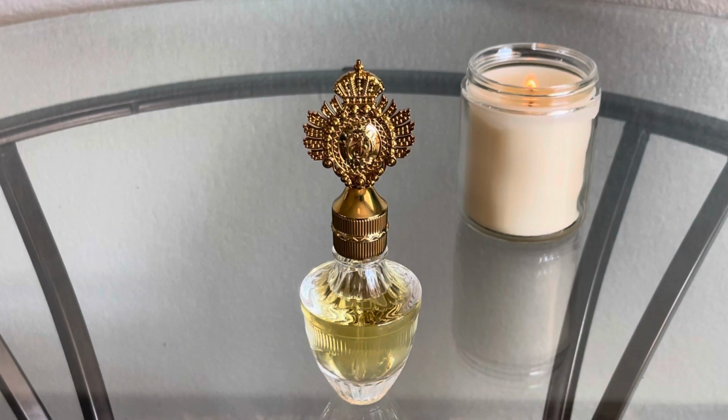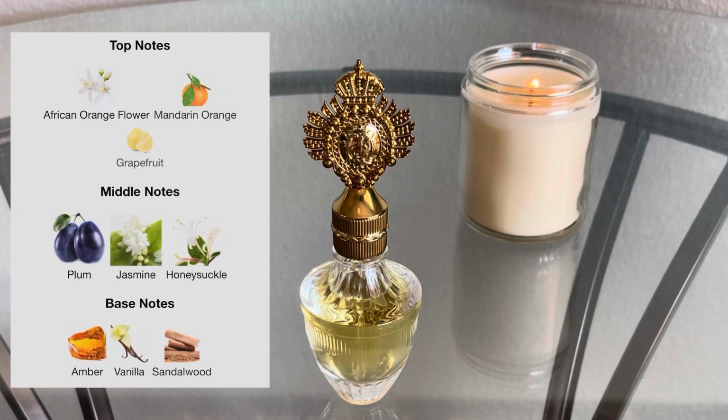So now let's get into the fragrance notes. Its top notes are African orange flower, mandarin orange, and grape. Its middle notes are plum, jasmine, and honeysuckle, and its base notes are amber, vanilla, and sandalwood.